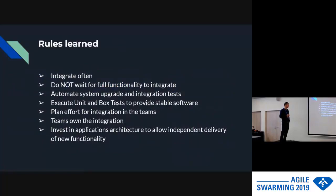And what we've learned: integrate often. And wise coaches say that if it's a problem, then integrate even more often, so you will overcome it. Don't wait for the full functionality in your application to start the integration. You need to deliver applications with the partial functionality, verify that legacy functionality is not impacted, and these new pieces integrate on the fly when they are starting to be available.